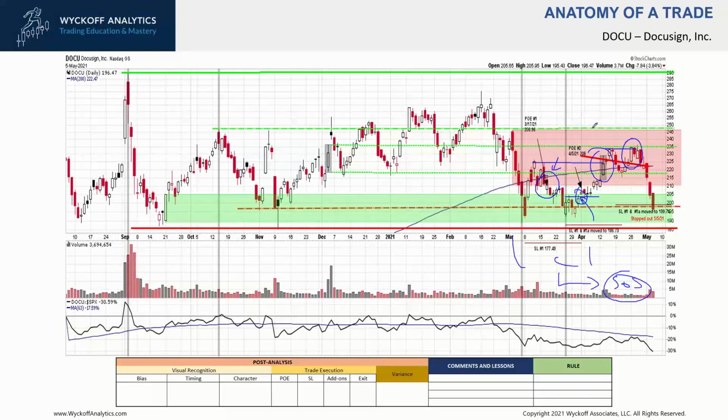So from here, once we see the failures on the breakouts, then we want to see the failures to the downside. So here is our break of the support. So another failure, and this would be a much better exit. And then another failure, and this would be a much better exit. And then obviously this exit right here. So I think that's it.